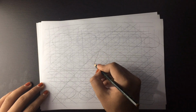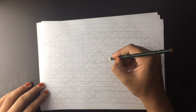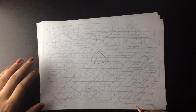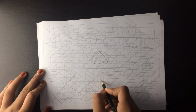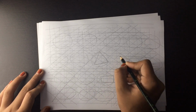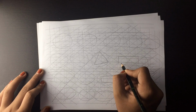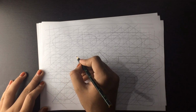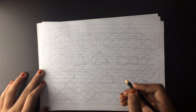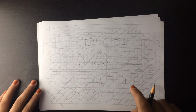You can practice some triangles. They might not be perfect, but don't mind them. You can practice some squares, some rectangles. No matter what, all that you need is filling a page with your practice work. That's more important than your drawing.